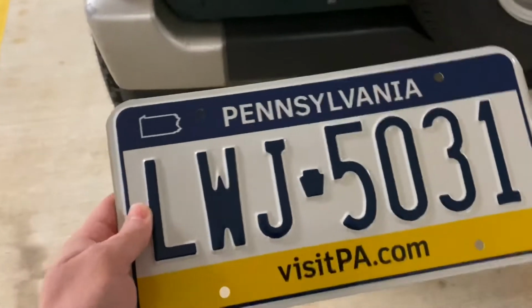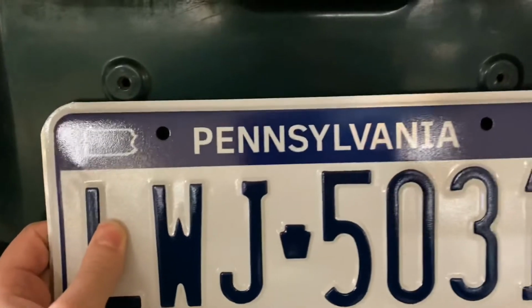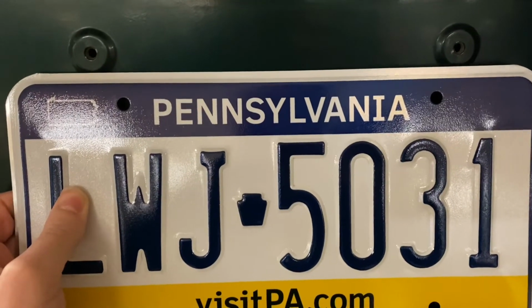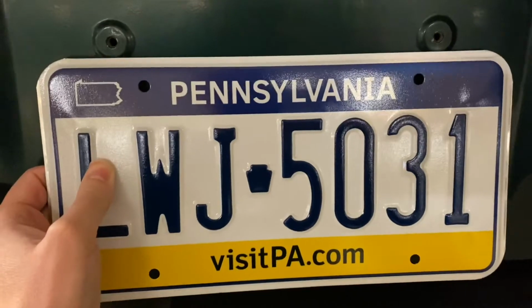Okay, so here's my license plate. There's my full number, so you can steal my identity if you want. I am missing a little hook here, but if you look at the width of those mounting holes and the width of the holes on my plate, you'll see that the plate is just a little narrower than what a Japanese plate would be. So you've got to get an adapter.